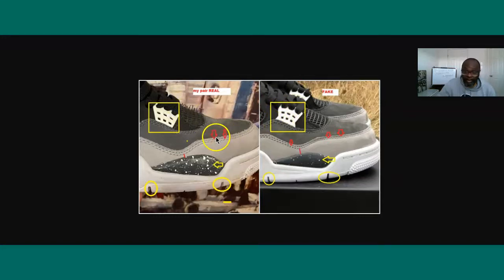And if you look at the stitching here, the stitching is also different. On the fake one, the stitching is dotted, and they are really close to one another. And the gap between the stitching and this insert on the side here is much bigger on the fake pair. Now, if you look, the speckles are not really apparent. You don't see a lot of speckles on the fakes. You can see that. On the authentic, which is my pair, you have more speckles.